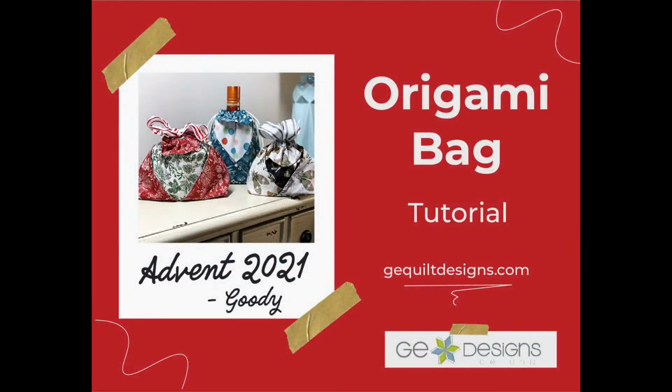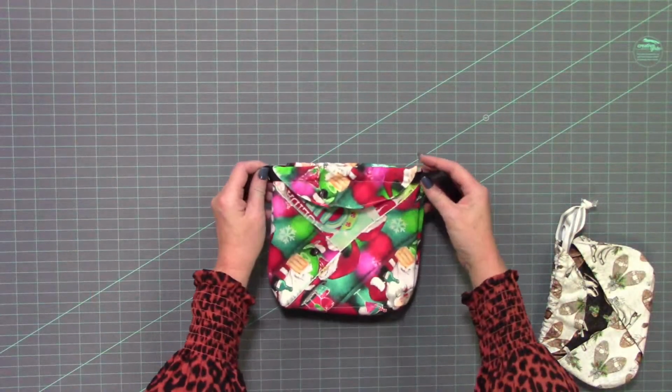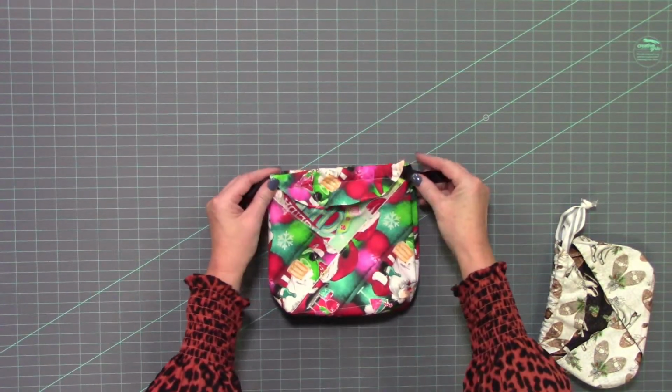So then the second one was a really cool, we call it the origami bag. It's a drawstring bag that you can make in also a couple of sizes, and it all depends on how big your box is in the end. And very easy and cute. So it features 2 fabrics.